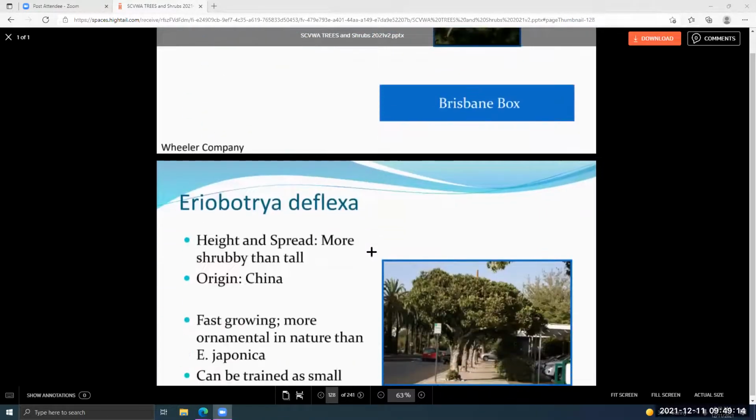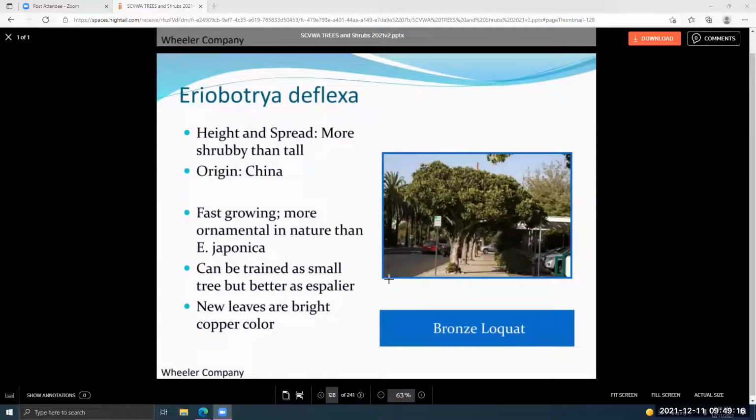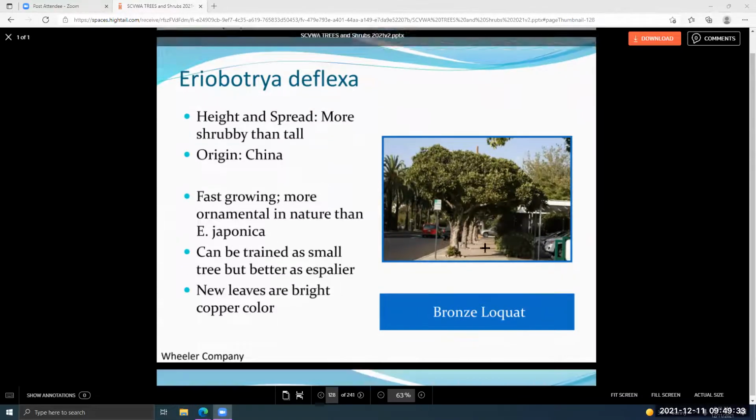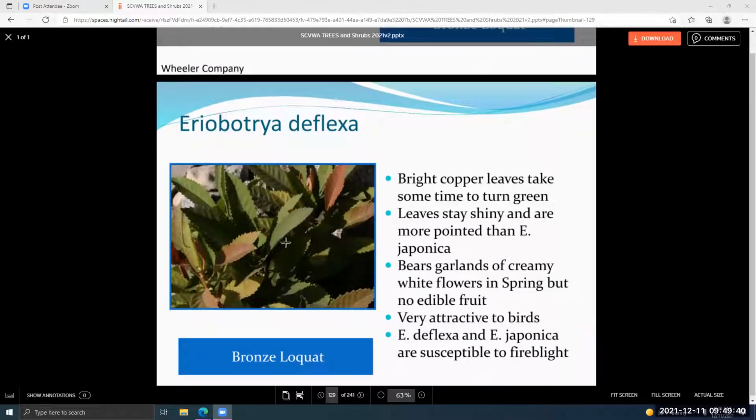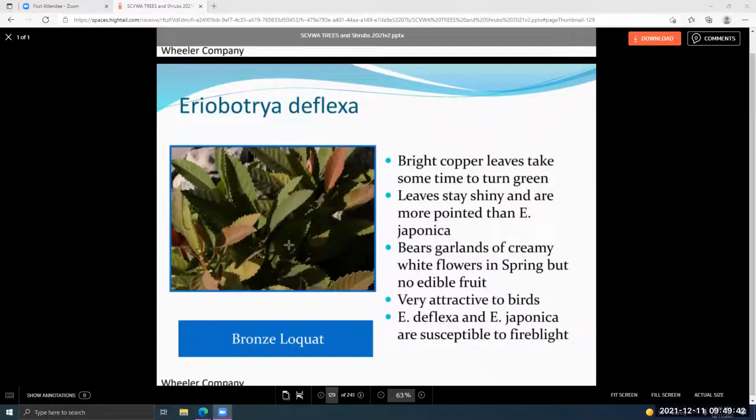And we'll go down here to the Eriobotrya. This is the bronze loquat. Can be trained up into a small tree, but typically it gets wider than it does high. It has a native that we'll talk about in a minute that produces fruit. This one does not produce fruit, but it does have a coppery leaf to it. So kind of an attractive foliage and no fruit.